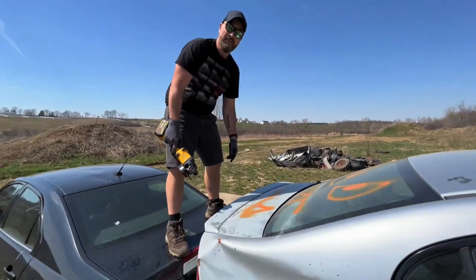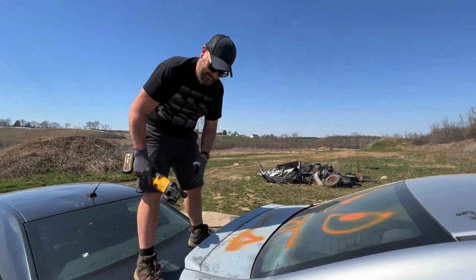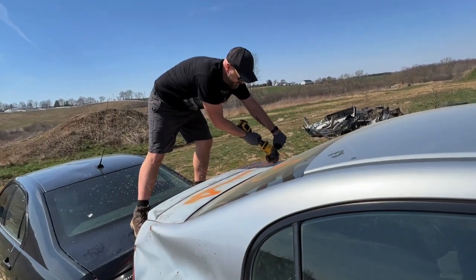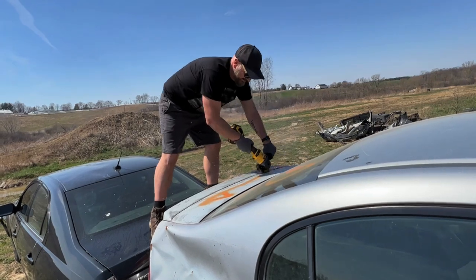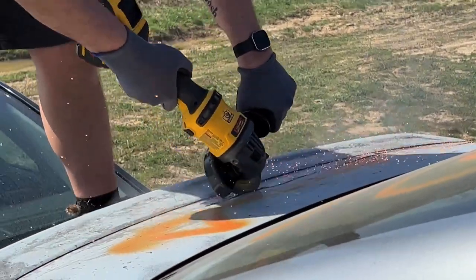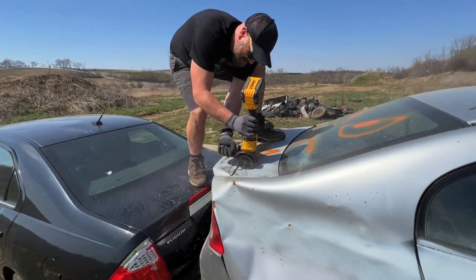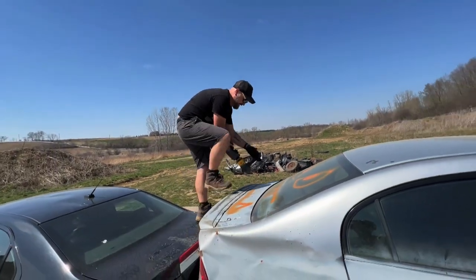What if we made the fender more aerodynamic? Let's do it. Let's cut a relief wall. Yeah, and bend it. Yeah, so do a big old long one. First time using the grinder. First time.